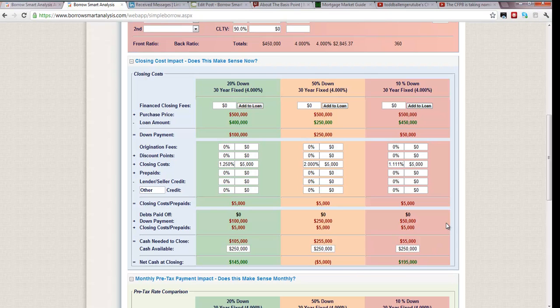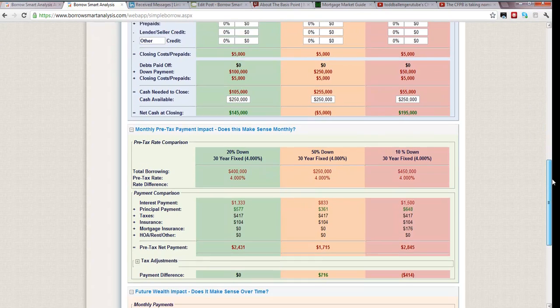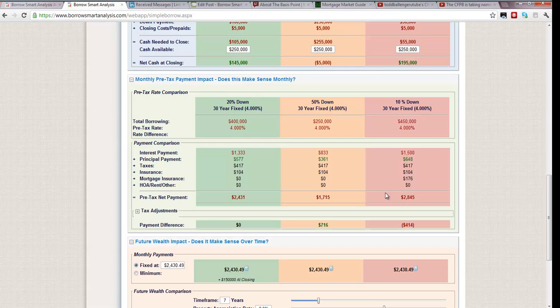Your next question should be, if this were me, I'd say, well, yeah, but what's the payment going to look like? So I come down here and I say, well, let's look at the payment difference. 2431 with 20% down, 1715 with 50% down, 2845 with 10% down. So my payment difference here, this is my baseline. This is going to save me $716 a month in cash flow. Is it savings? No, I don't know. We don't know if this is a better situation yet. We just know that I have more cash flow.